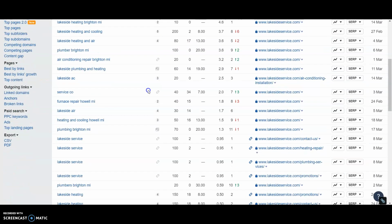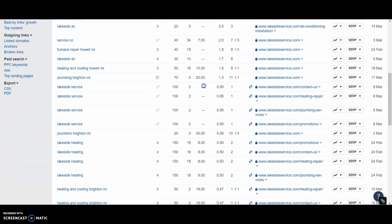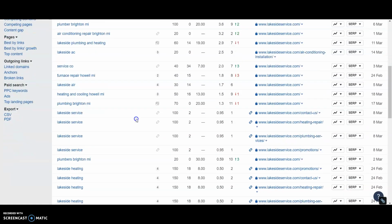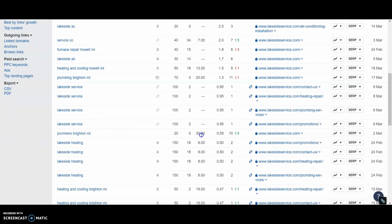Let's see what looks. Air conditioning, Brighton. So obviously no one's bidding on this, so you can get that super cheap. But this heating and cooling, Howell, Michigan, $13. People are spending on average $13 to get a click for that. I thought I saw something, but I guess. So here, plumbers, Brighton, Michigan, 20 volume, $30.